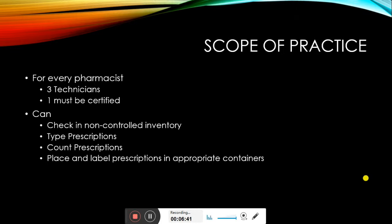Likewise, if you only had a pharmacist and a technician and that technician was uncertified, you would also be in violation of that law. So I take that to be on that particular given day. If you have a pharmacist in the building, you're allowed up to 3 technicians, and 1 of those 3 technicians must be certified.